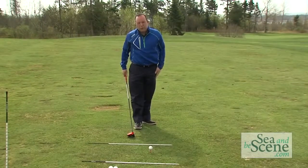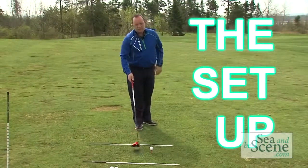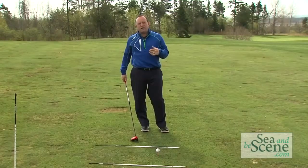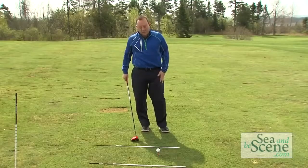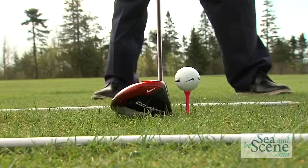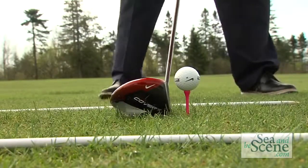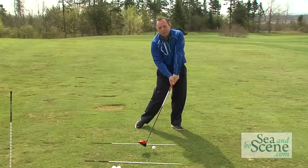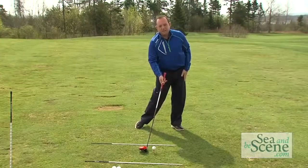Okay, now what we need to do is set up for our tee shot. And this is a lot of times where people go wrong when they're on the golf course. They'll play this shot just like they do an iron shot, and they'll play the ball in the middle of their stance, like this. With an iron, what happens is we want to hit down on the golf ball with what's called a descending blow. And if we do that with the wood, we're going to hit some pop flies.